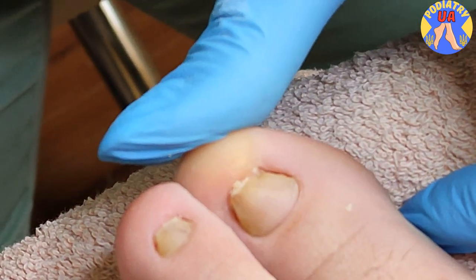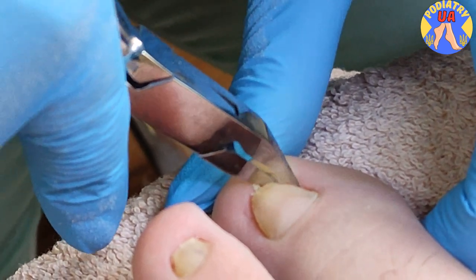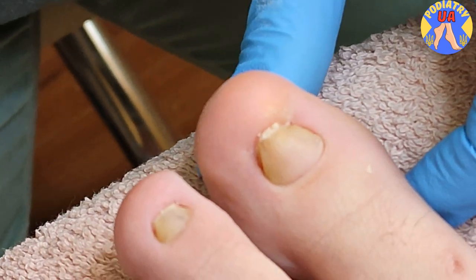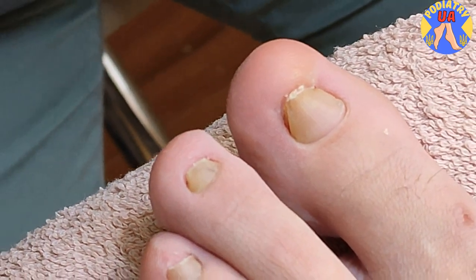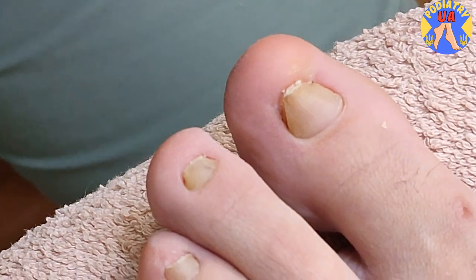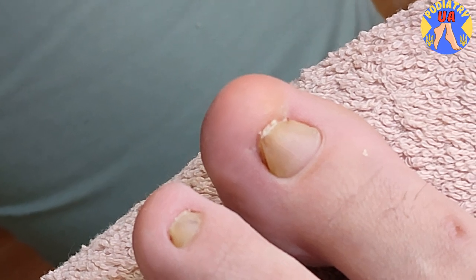This is our regular client, so due to the permanent treatment, the toenails are in good condition. If you live without treatment, with this kind of toenails, there will be the typical picture of ram's horn toenails.